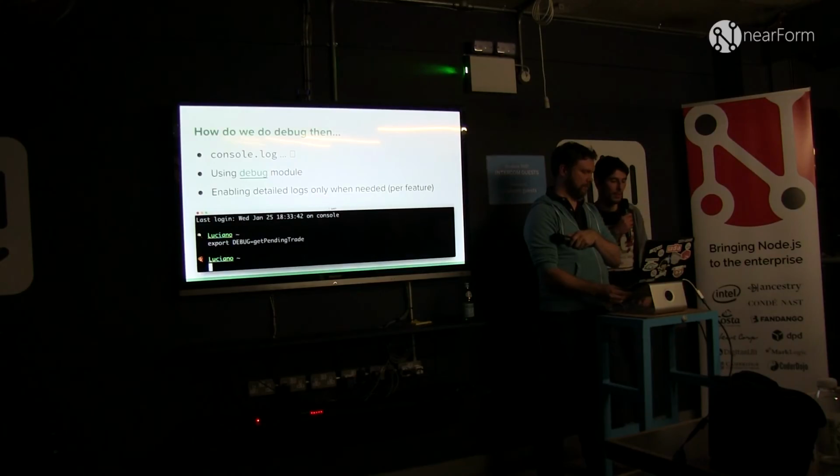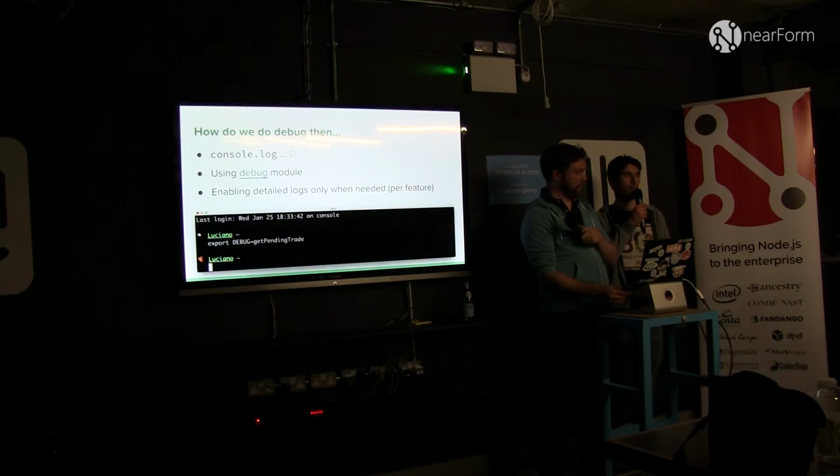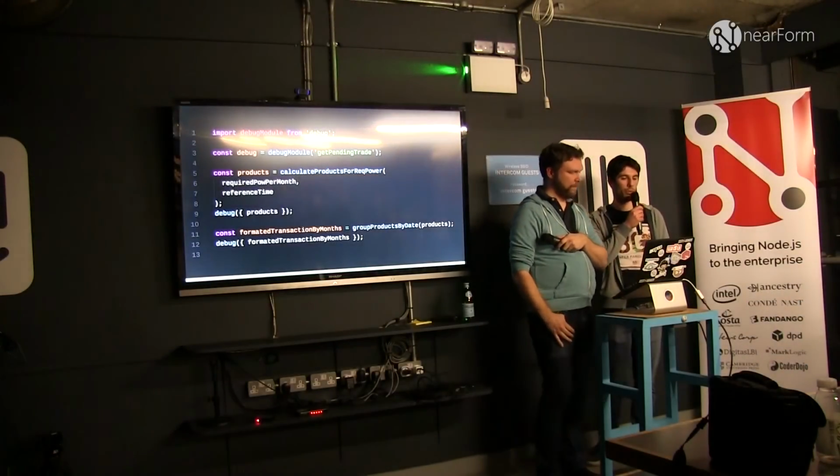The thing works basically by assigning an environment variable called DEBUG, and then you can put an expression. You can use even an asterisk or many names, like getPendingTrade in this case. You can put a comma and add another function, and basically you can get the log only for those specific functions.